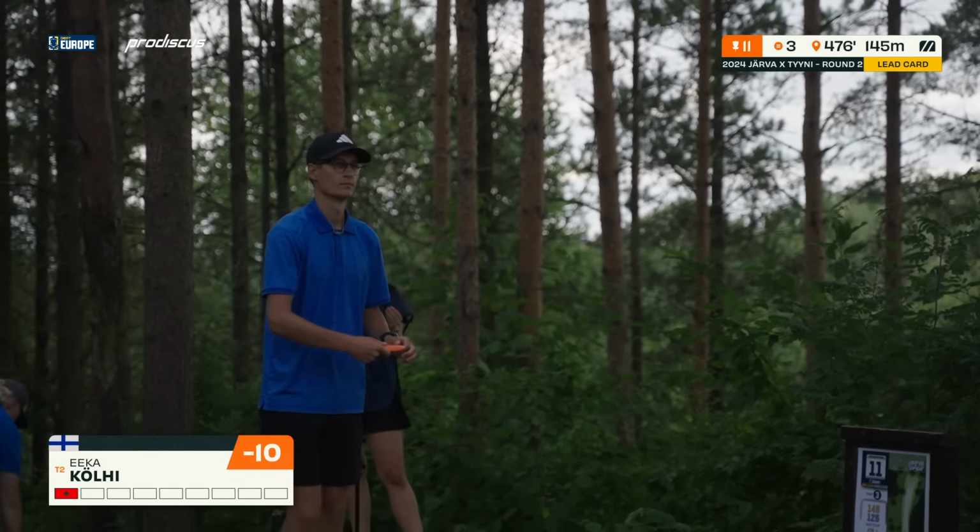And Daniel here, huge hyzer, a lot of distance. And now that he's out of the bush, that is gonna be the perfect spot, great angle. He's so far and so far to the right that his angle to the green is gonna be much straighter than you normally have on the hyzer. Same thing for Eeku here. Unfortunately for him though, he's gonna be in one of those bushes. That's really the dice you have to roll if you're throwing that long flip up and not finishing far enough to the left.